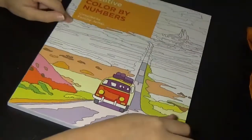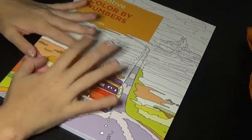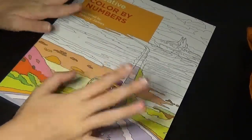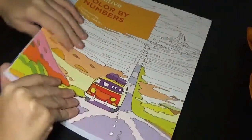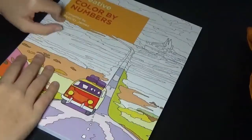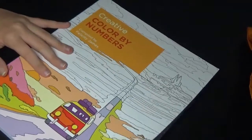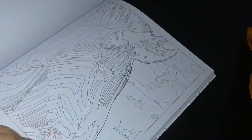Okay, and now I have Creative Color by Numbers compiled by Felicity James. This is one of those books that Arpad Ulbrey, I believe, a long time ago published a bunch of these on Amazon. This one is published by Sirius and compiled by Felicity James. She's not the artist. I have heard before that the pictures in this are all stock images that people have turned into color by number pictures, and I don't know if that is true or not. But here is a look at these.